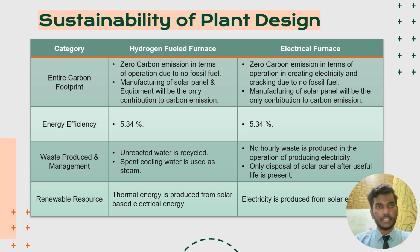As for the entire carbon footprint of both furnace designs, for the hydrogen fuel furnace, zero carbon emission is found in terms of operation due to no fossil fuel. Manufacturing of solar panels and equipment will be the only contribution to carbon emission. The same goes for the electrical furnace, where it is also considered zero carbon emission in terms of the process, and the manufacturing of solar panels is the main contribution to the carbon emission. Energy efficiency wise, both the hydrogen fuel furnace and electrical furnace have a similar percentage, which is 5.34.